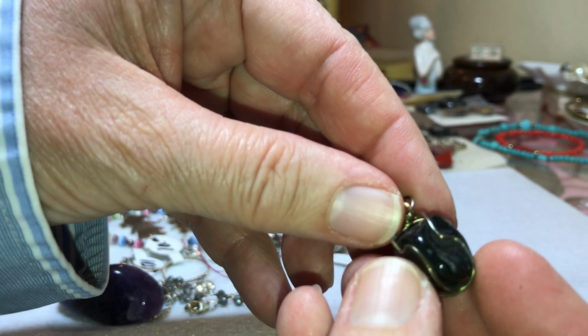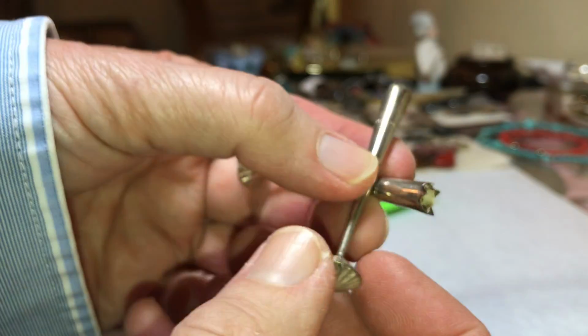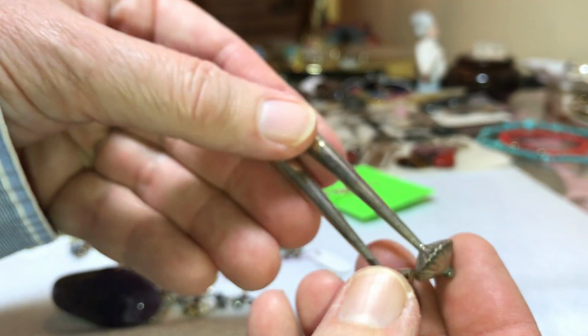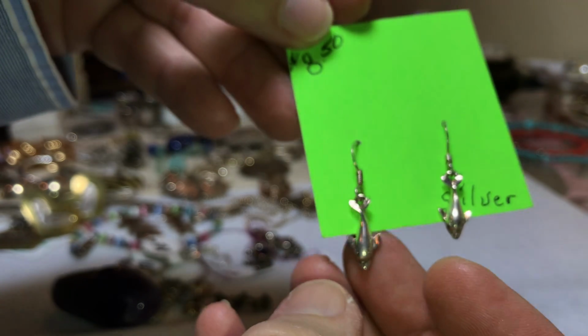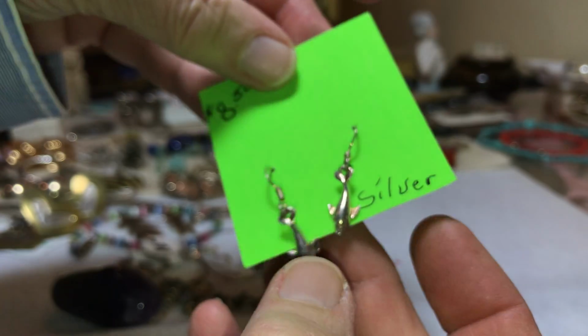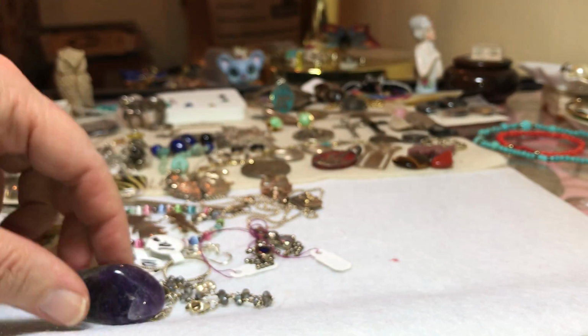This is some kind of a pretty stone, not precious metal. These are the end of bolos. They're not marked, but they test as sterling. I just left all these. They were in there for sale, and they just threw them out. I guess they can't pawn them. I don't think they can pawn sterling for very much.